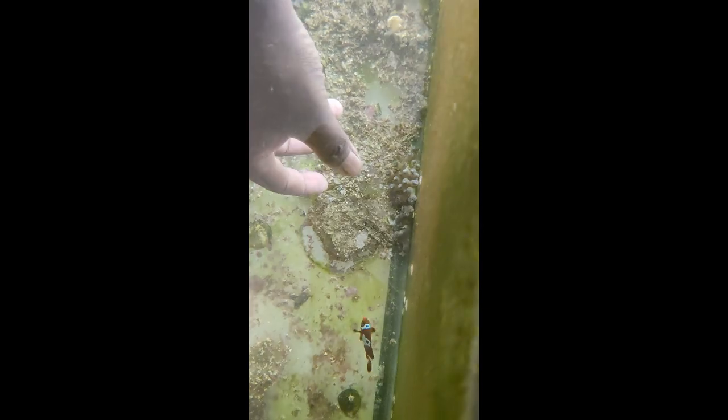For some reason, this little monster has decided to declare war on me. I could put my hand in the tank, nowhere near him, and he will instantly become triggered and shoot across the tank and proceed to bite me mercilessly. Now, this behavior seems to only happen when I put my hand in. He doesn't lose it when I place my hand near him from outside the tank, just when he knows he can get to me.